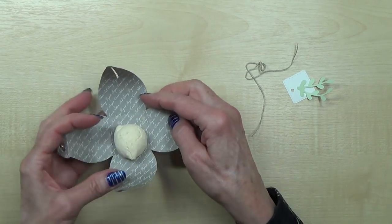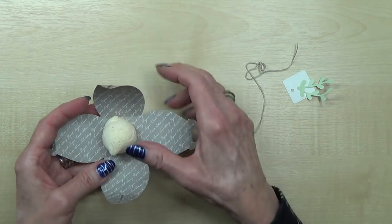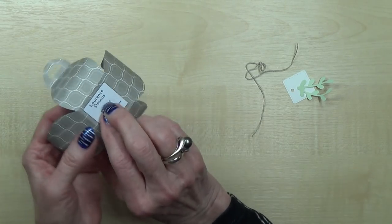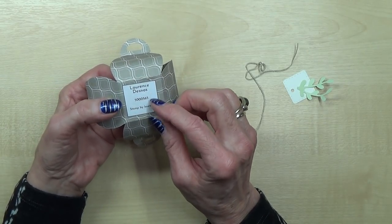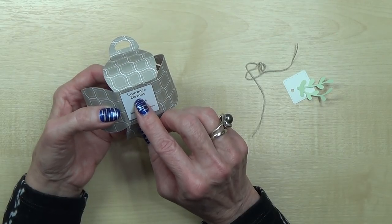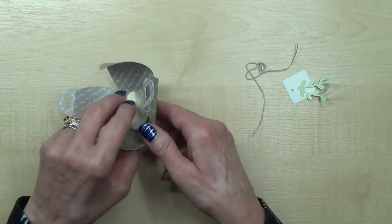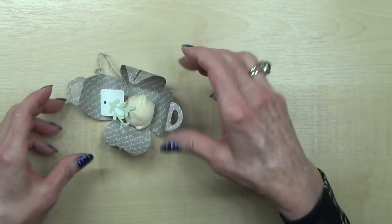Oh my goodness. That looks like a meringue. That should be right. But again, no name. Oh, yes, there is. Here we go. Lawrence Disnors. No idea where Lawrence is from. So I'm going to leave that one there because it's got something in it. Sort that one out later.